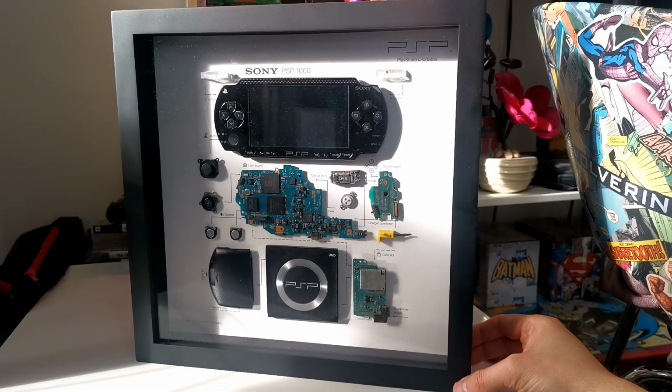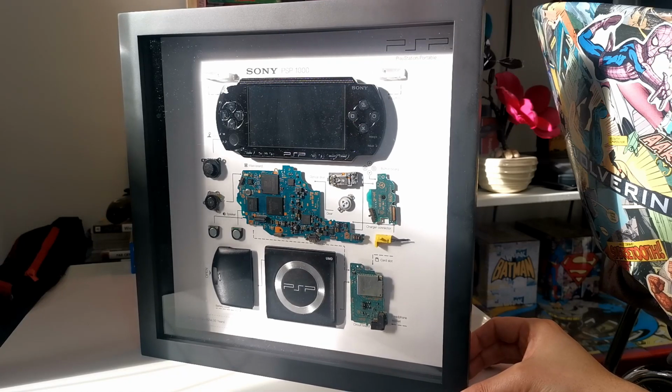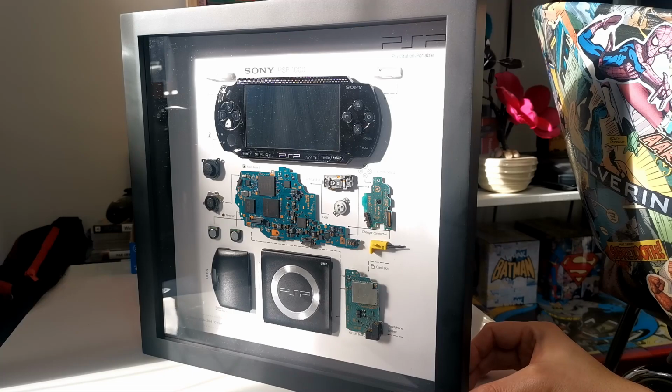So often as collectors we end up buying consoles and protecting them or hiding them away or keeping them in the boxes because we don't want anything to happen to them. So to have a piece like this that we aren't looking to use for gaming, but we are using to showcase in our game rooms, I think is just absolutely wonderful and a brilliant idea from Grid Studio.